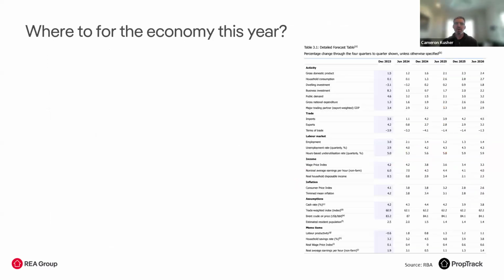So where do we think the economy is headed over the next 12 months? What do we think is going to happen? On the right here is the latest forecast table from the Reserve Bank as to what they think is going to happen. Some of the highlights: they think that economic growth will pick up late this year and continue next year, but still be well below the long-term average level. The productivity performance is expected to continue to be quite weak, and the unemployment rate will drift higher over the coming period.